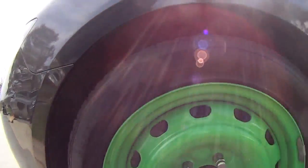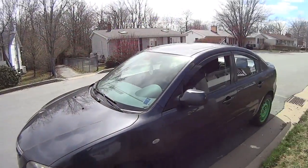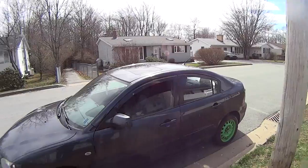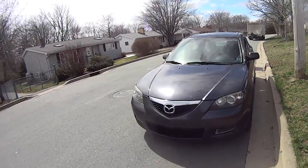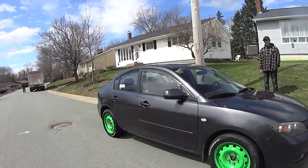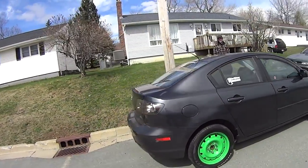Yeah. Is it lowered at all? No. Huh. Front seems kind of low. Yeah. It's not a bad little car. Is it fast at all? Yeah. So what made you pick green?